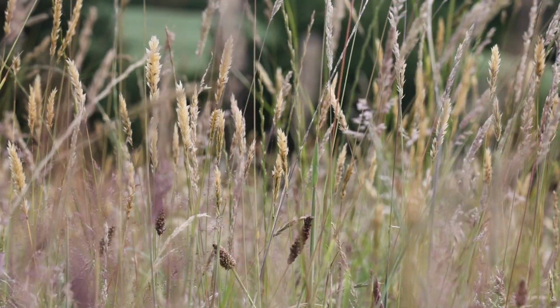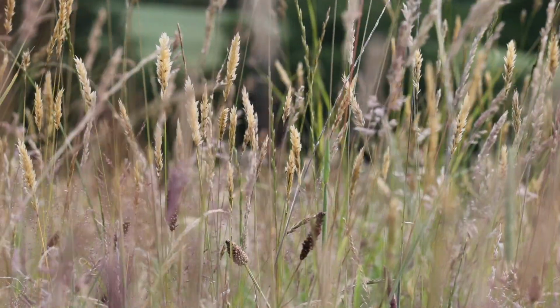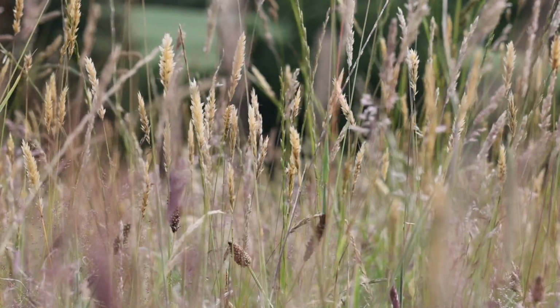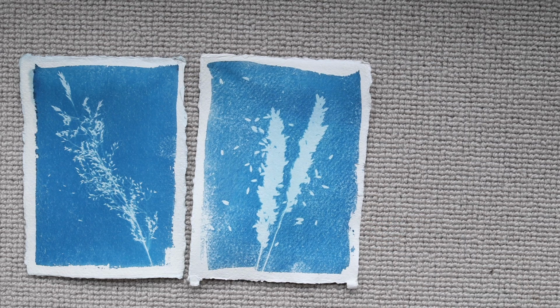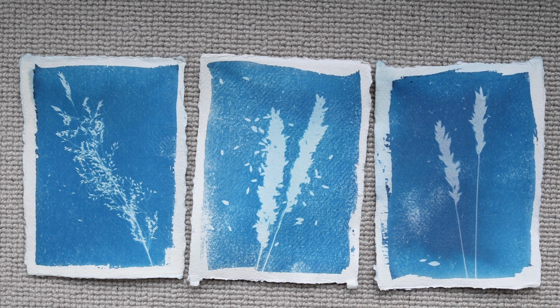I began experimenting with ways to preserve the fleeting lifespan of the abundance of grasses and flowers, initially through the cyanotype process. Influenced by the approach of botanical artist Anna Atkins, I was able to process the prints on site using handmade paper and develop using water from the adjacent stream to align with the ethos of this project.